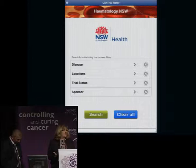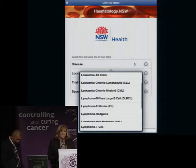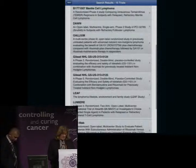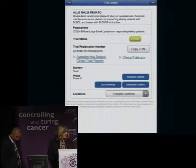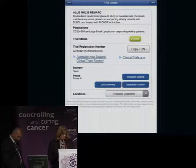Haematologists can even use it during patient consultations and find out if there are any suitable trials open for their patient. For example, if your patient has non-Hodgkin's lymphoma, you can search the list of currently available lymphoma studies in New South Wales. The patient might be interested in participating in the Australian Leukaemia and Lymphoma Group study called REMARK. The clinician can even email the patient the trial details using the communication tool built into the app. You can copy the trial registry number and go directly to the ANZ Clinical Trials Registry for more extensive information.